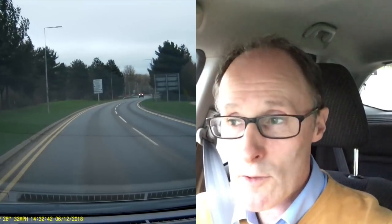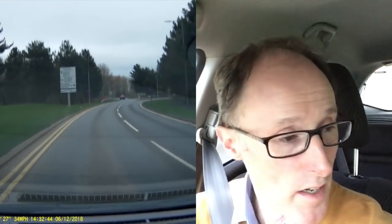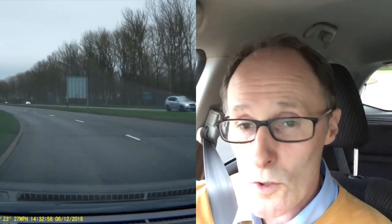I'm going to go left at the roundabout, so I'm checking the centre left, signalling left, slowing down for the traffic that I can't really see much of, so I'm being a bit careful. Now it's definitely clear, so I'm going to make a move. Like I said, definitely early then, onto a dual carriageway.